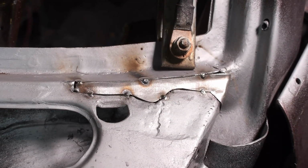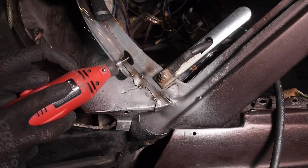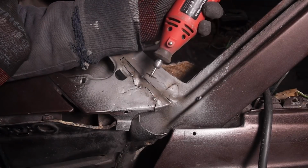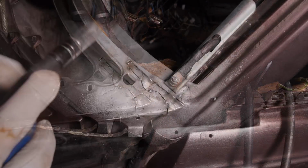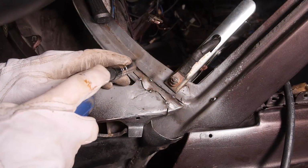As you can see, there's not a big enough gap around the outside of it, especially at the top, so I'm going to use a small cutting disc to just widen that gap so I can get the weld in there. Now I can weld the rest of it in, knowing I'm going to get good penetration all round.